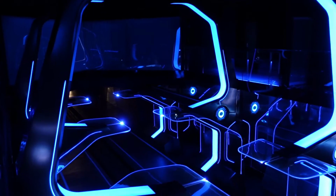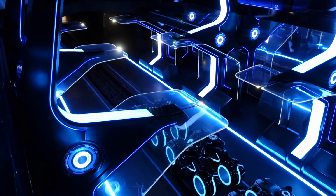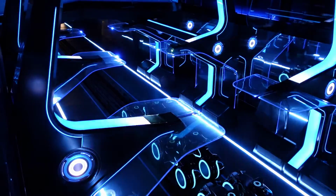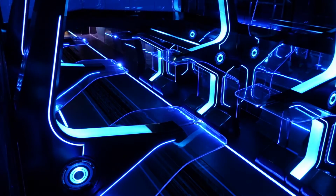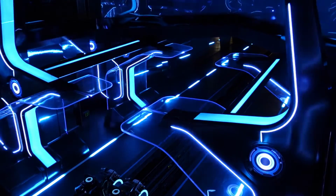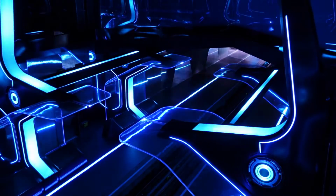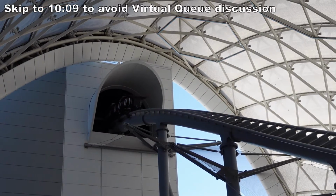This system will likely be discontinued sometime in the future, I'm guessing in about a year, but in case you're riding Tron anytime soon, here is an overview of the virtual queue system. These rules are accurate as of December 2023. Disney has changed the rules of the virtual queue before, and I know they'll be changed again later. Feel free to skip to the time shown on screen if you want to bypass this part of the video.